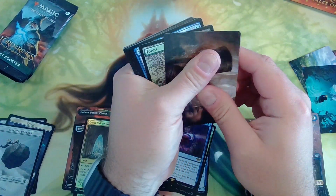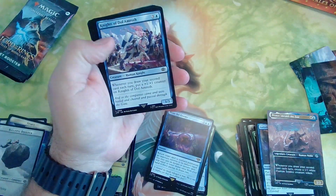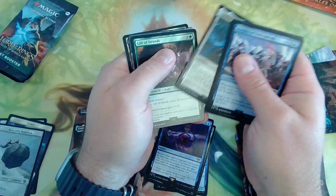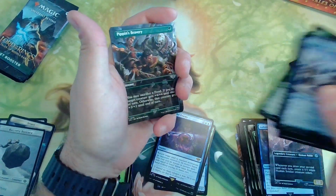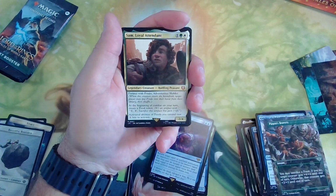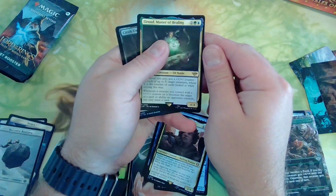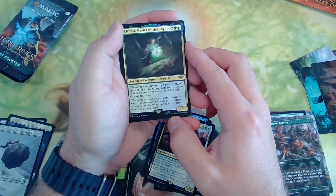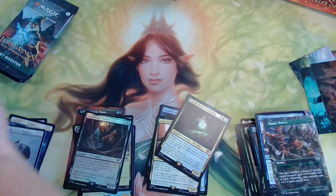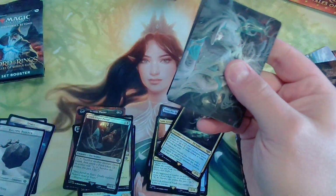All right. The Horn of Gondor. Yes, it is. Knights. Samwise, Strands, Bravery for the border. Okay, Loyal Attendant, a couple dollar card. Again, nothing crazy. Non-foil. Elrond, Master of Healing. There we go. Maybe again a buck. And then Patrol. Nothing too great there either.